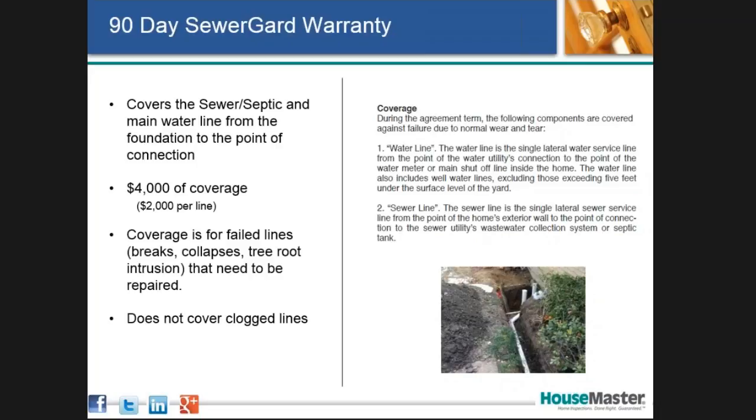So we know these prices, we help the homeowners, and we really make sure that they're not getting taken advantage of. So that's kind of an example of how the sewer guard works and protects the client.